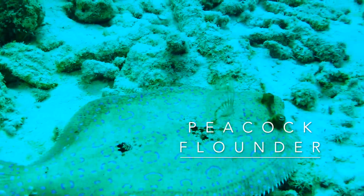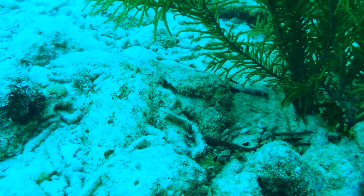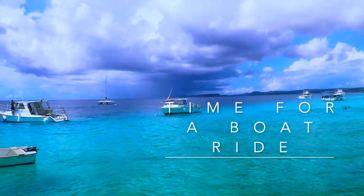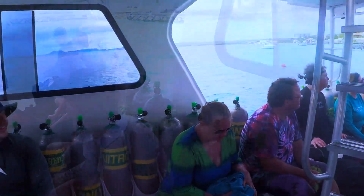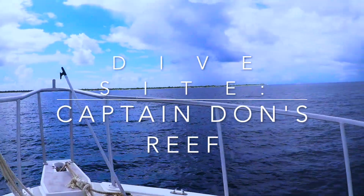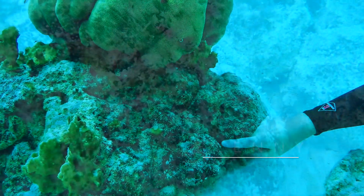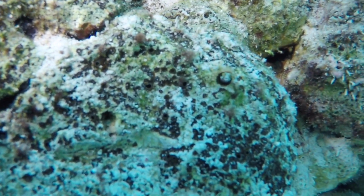This peacock flounder is working to maintain its camouflage as it moves across the sandy bottom. Alex is pointing out a blenny hiding in a small hole in this coral head. I teach divers to think 10 times slower while diving, for if we were too fast, we may have missed this small gem of nature.